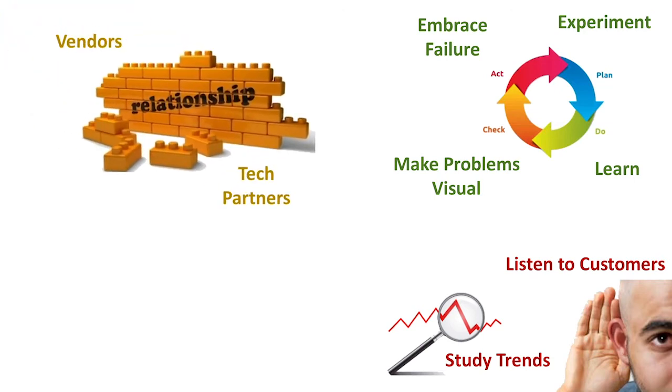Relationships are a huge key. I think with your vendors and tech partners especially, your tech partner might have a quarter of the solution and you might have a quarter of the solution. And if you can get together, maybe together you can figure out that other half. Or you can find where there's strengths and weaknesses, and you might overlap pretty well with a technical partner.